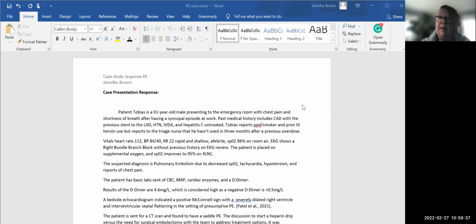Class, this is my case study response for pulmonary embolism. Patient Tobias is a 61-year-old male presenting to the emergency room with chest pain and shortness of breath after having a syncopal episode at work.